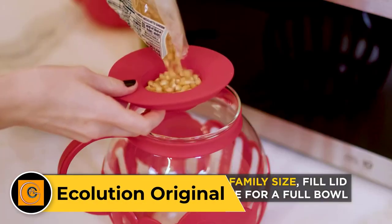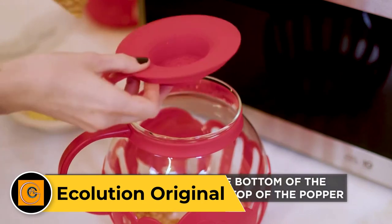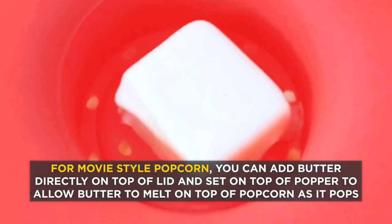Ecolution Original. The Ecolution Original is the easiest to use popcorn popper in our review. You measure the perfect amount of kernels using the lid, then add optional butter into the same part.